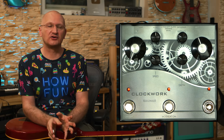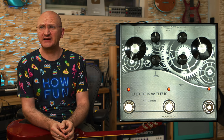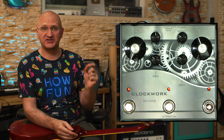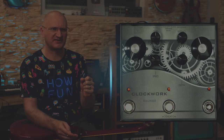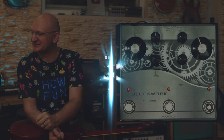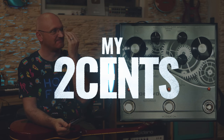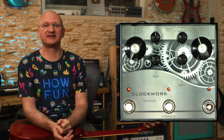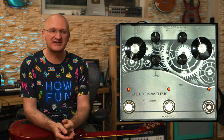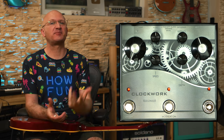So overall, I have the Red Knob mod from Chase Bliss. I have some really high-end analog delays. And as I said, you put the clockwork on the table, and it immediately inspires. It's gritty. It's warm. It smears. It just inspires you to play.